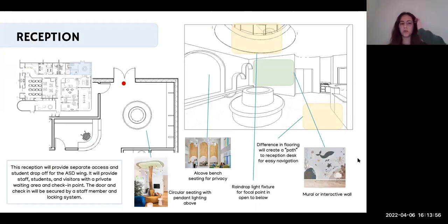So starting into an in-depth look at the spaces, we focused on a few of them. This is the reception. This is where you would come in if you were dropping off your kid. This wouldn't be connected to the main building, as you can see in the key plan in the upper right. In the middle, it would be an open to above space, which makes the space feel a little bit bigger. And there would ideally be some sort of focal light there, something interesting to look at. And then underneath, there would be round seating, just so people can sit down.